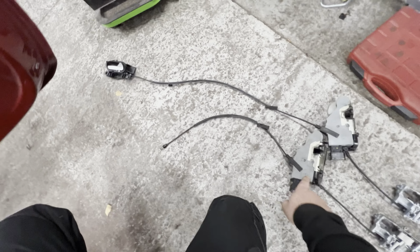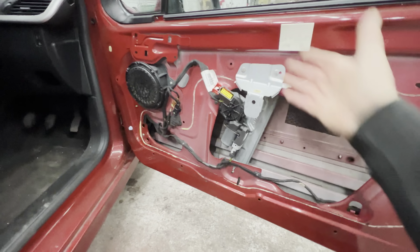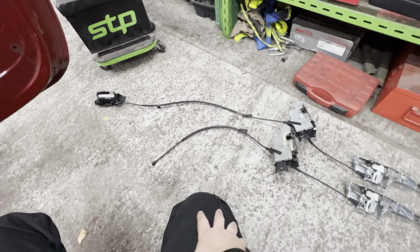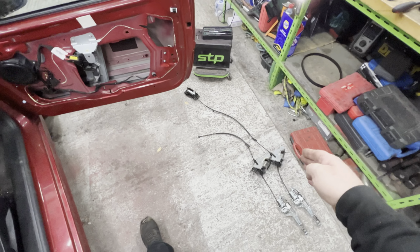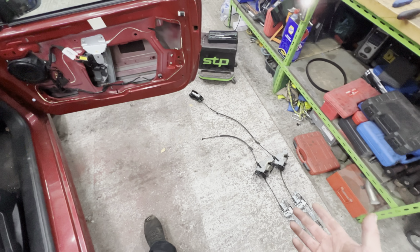I did actually put it in as it was. I put it in, and I grabbed this bit, and I thought, hold on a minute, it only got to here. And I thought, hold on a minute, that's not going to work. So I took it back out again. And then that's where I kind of started to work out what had gone wrong. So yeah, definitely that lock has come from a five door, not a three door. But I've got to check the listing to see if they've stated that. I'm not sure, but it doesn't matter.